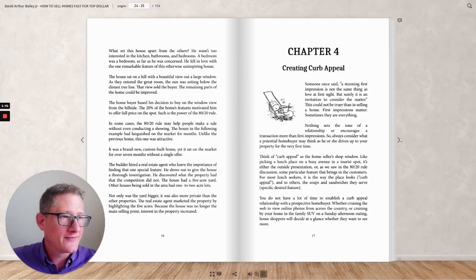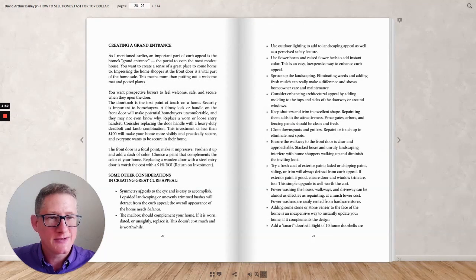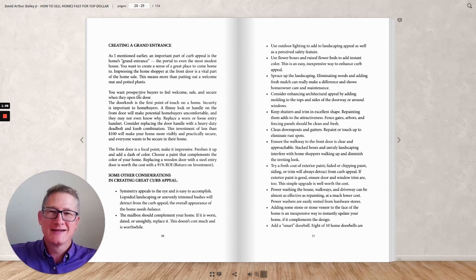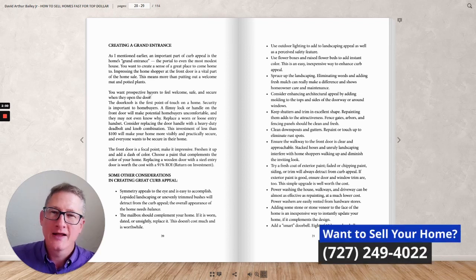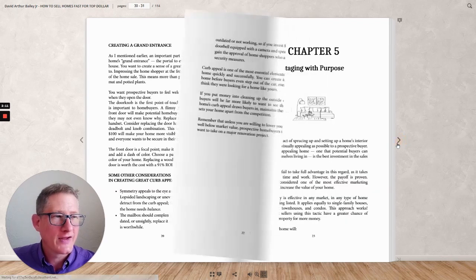Let me go ahead and flip through here. There are a couple of lists, things that you can do to make sure that the curb appeal of your home is up to par. Some other considerations in creating a great curb appeal. So just making sure that grand entrance leading up to your home attracts your buyers. They like it when they walk up to it. They want to go inside, and when they get inside, they want to make you an offer and pay you the full value of what it's worth.